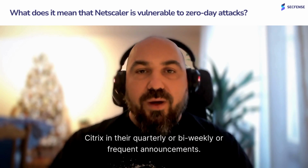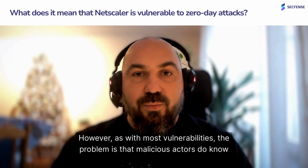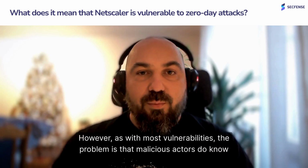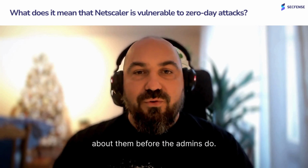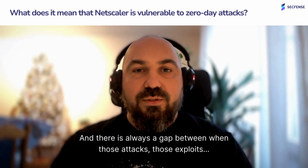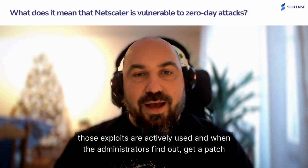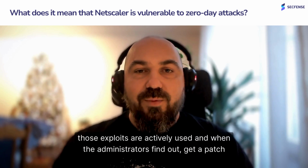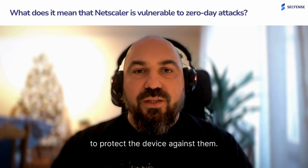Those vulnerabilities that we're talking about are usually announced by Citrix in their quarterly, biweekly, or frequent announcements. However, as with most vulnerabilities, the problem is that the malicious actors do know about them before the admins do, and there is always a gap between when those exploits are actively used and when the administrators find out and get a patch to proof the device in the organization.